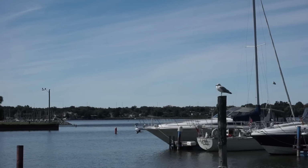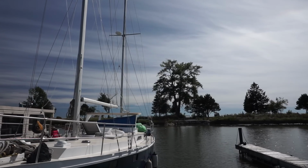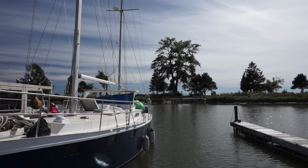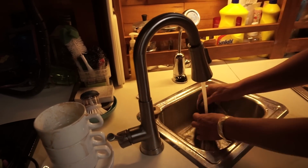Once we get the sailing gear all in shape and we can actually start sailing, really the first outlay of anything that's cruising related will be solar panels. So I want to get a couple of 250 watt solar panels, and we've got 150 gallons of storage on the boat for water.